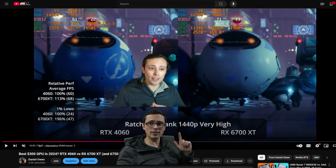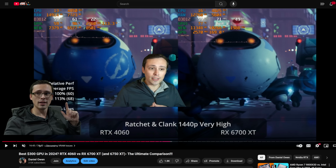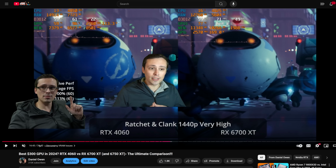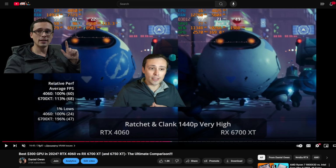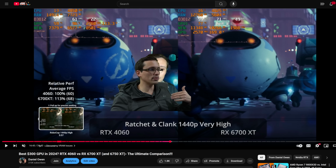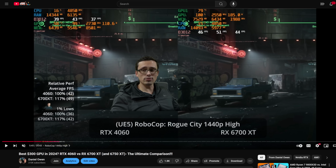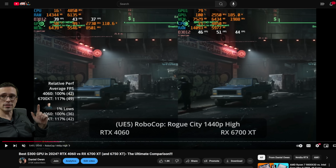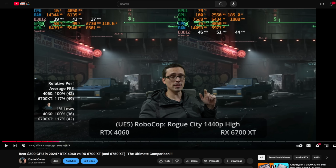Here I'm showing settings where, at Ratchet and Clank 1440p very high, the 6700 XT is cruising right along at 68 FPS. The 4060 seems okay at 60 except for the 1% lows, meaning these massive stutters on the frame time graph because it's spilling over its 8 gigabyte VRAM capacity. So again, you do run into those types of issues. And in other games where you're not spilling over VRAM, the card is just faster. Like here at 1440p high settings, the 6700 XT is 17% faster. And again, the 6750 XT would be additionally faster compared to that.